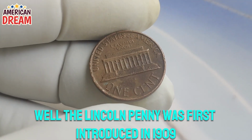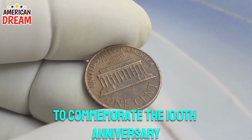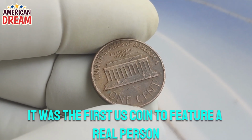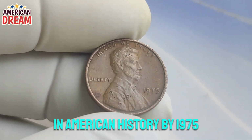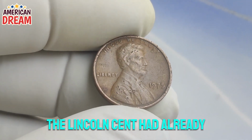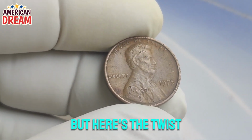Segment 1. The origin and history. Let's rewind the clock all the way back to the year 1975. America was buzzing. The Vietnam War had just ended. The country was still feeling the ripples of the Watergate scandal. And economically, inflation was on the rise. But in the middle of all this, the United States Mint was busy striking one of its most iconic and long-standing coins, the Lincoln cent.